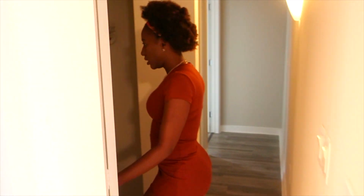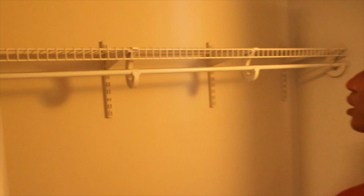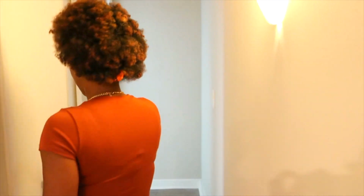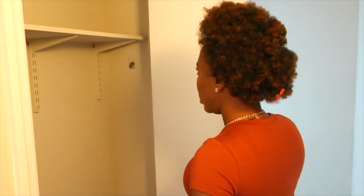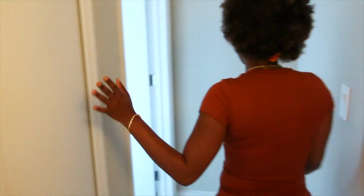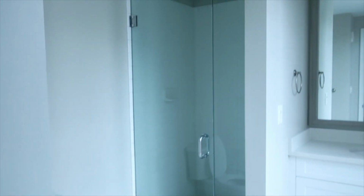And this hallway is where the closet is at. There's some stuff up in there. And then there's another closet for some more stuff. And at the end of the hallway is the bathroom.